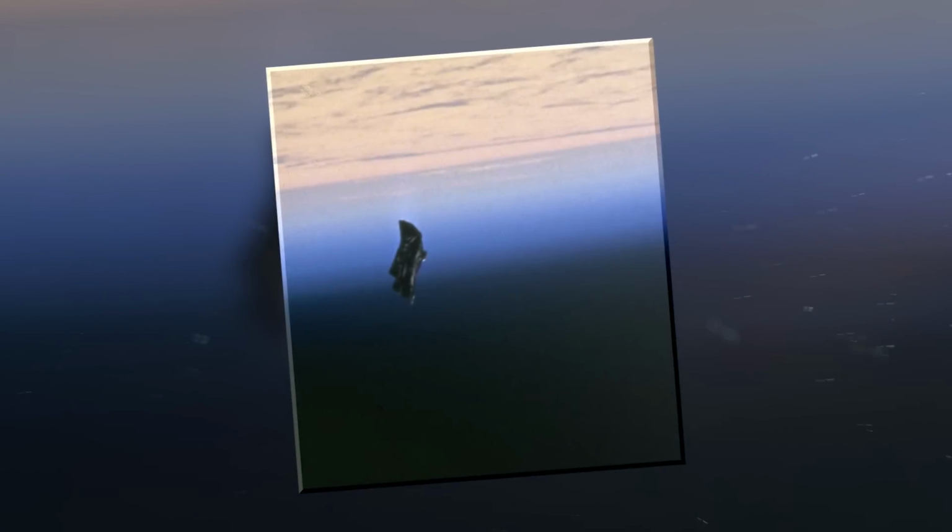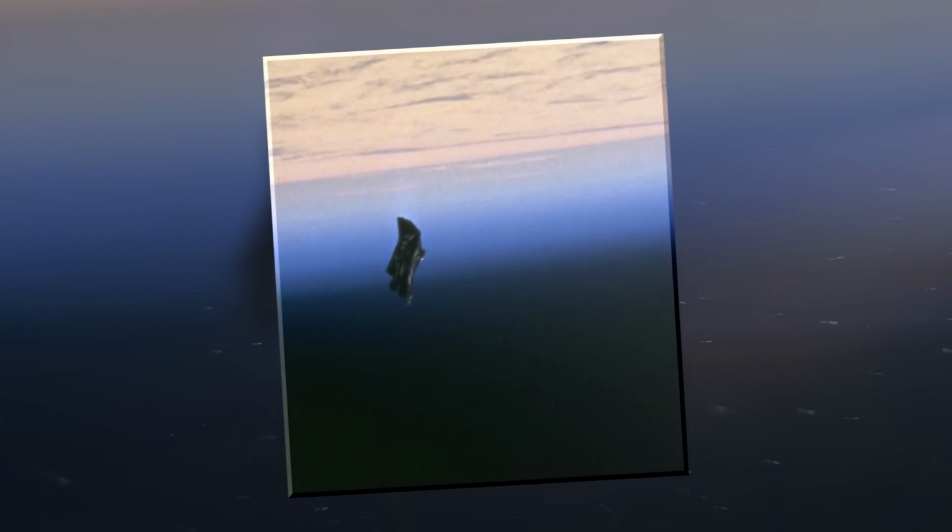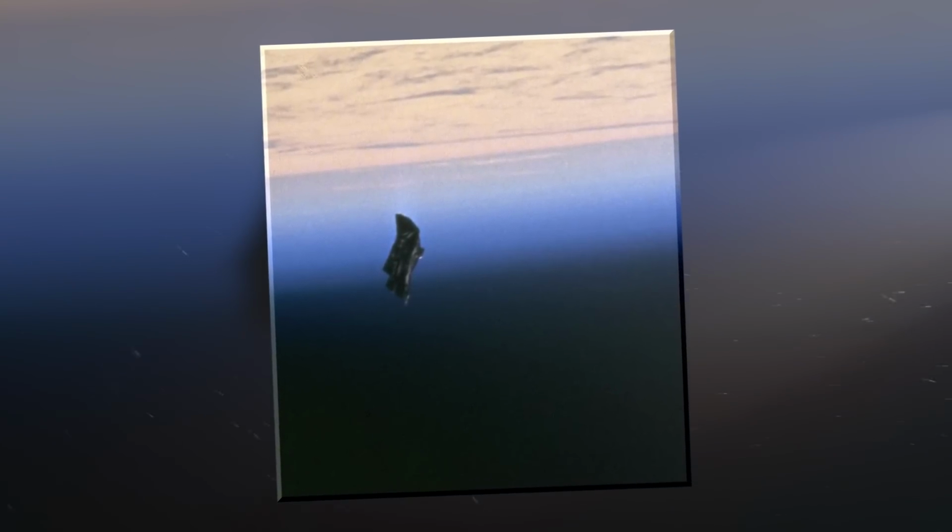One of the key images associated with the Black Knight is a photograph taken during a 1998 space shuttle mission. In the image, a mysterious object appears as a dark, irregular shape against the backdrop of space. Proponents of the Black Knight theory argue that this object is proof of its existence. Skeptics, on the other hand, maintain that it could be space debris, a thermal blanket, or some other benign explanation.